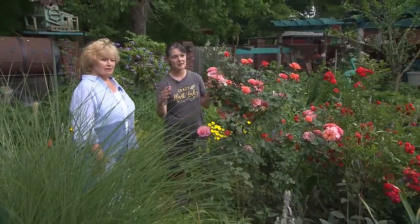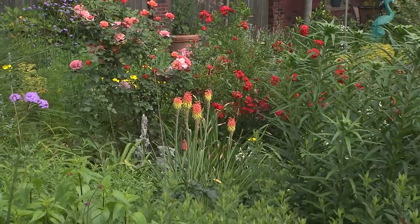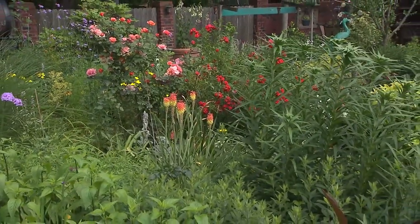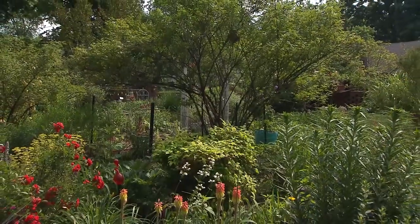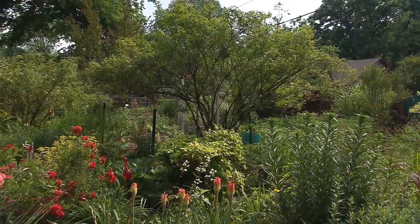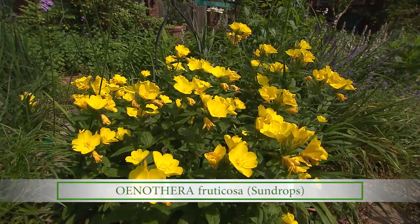We designed it from the beginning along a series of color axes, and this is the hot section, the sun garden. So yellow, orange, red axes with shots of purple and blue in it to just keep it from being too hot. It's hot enough in the garden right now. And then over time, we actually filled this entire area with a garden because neither one of us likes to mow. In here, you've got these beautiful yellow sundrops, primroses.